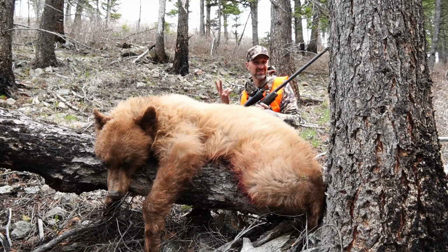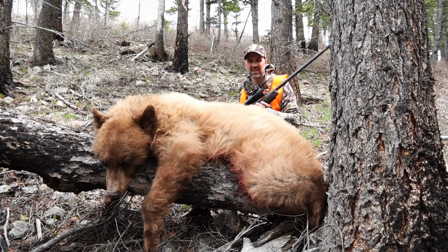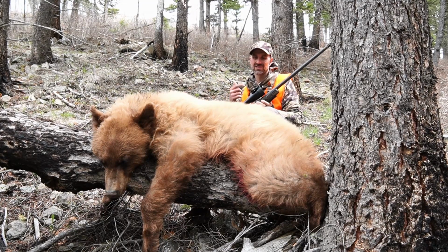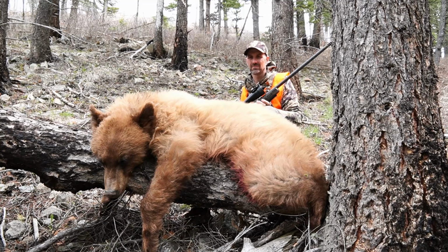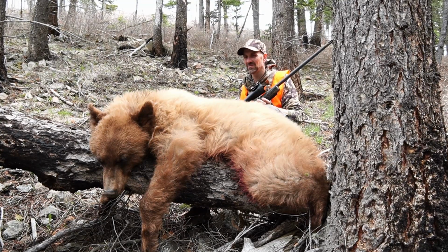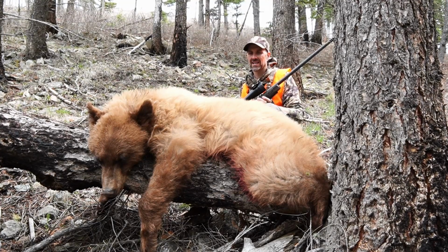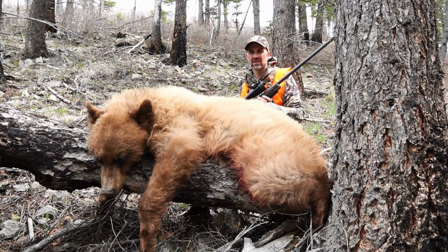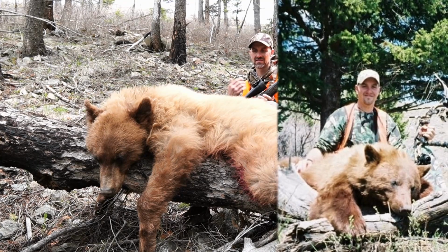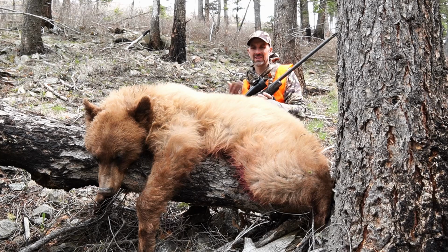This is the second bear, only the second bear that I've seen this year, and second bear that I saw today. I've passed on a lot bigger bears, but I have not shot a bear this color since probably 2005, maybe 2004, somewhere in there, 2003 maybe even. My last blonde bear like this was down in Wyoming, and I shot that one with my bow. And so you don't get an opportunity to shoot a bear like this very often. So pretty excited that we got to take this bear.